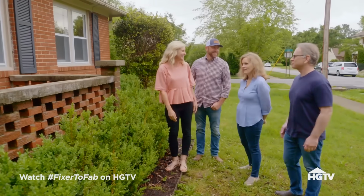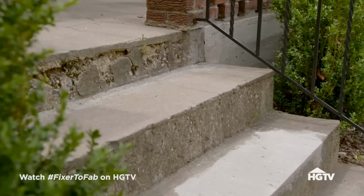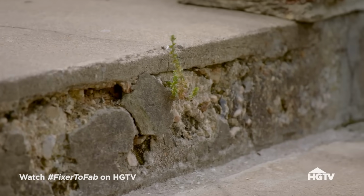Not liking them as they are. They're already falling off. Let's just get rid of them. This walkway could use some work. Growing branches out of your sidewalk. That's never a good thing.